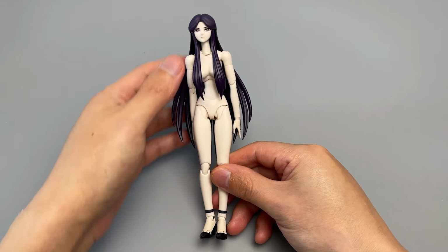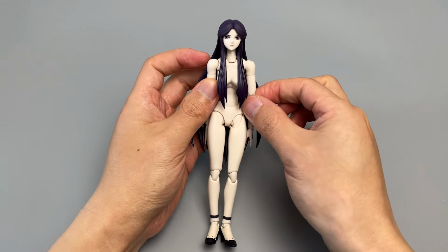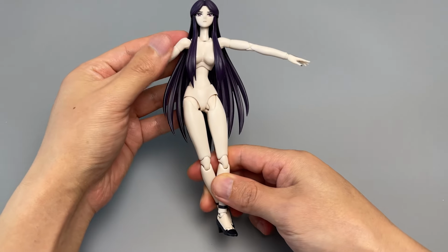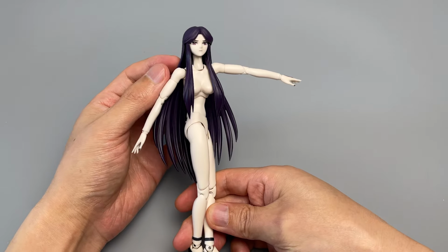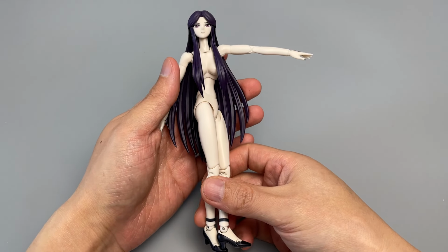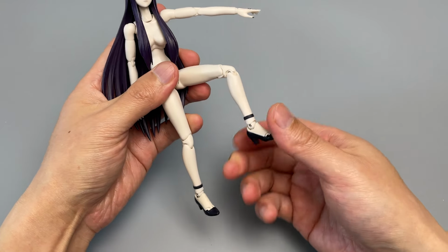Finally, let's look at the base body. This one, like the Sayori in the 20th Anniversary Goddess set, uses the EX female body. I've introduced this body in detail before. It's known for its elegant and soft curves. No matter how it's posed, the posture always looks natural.